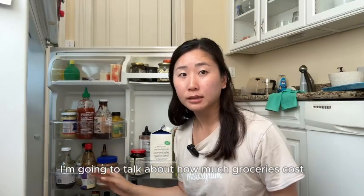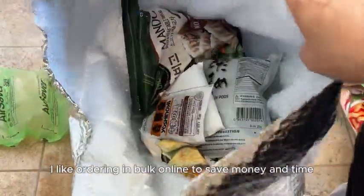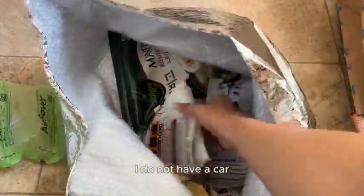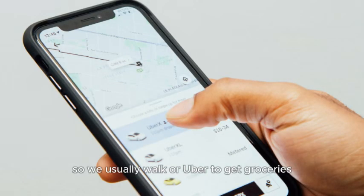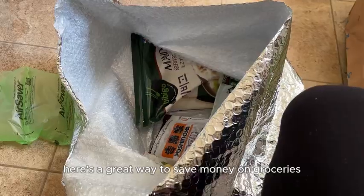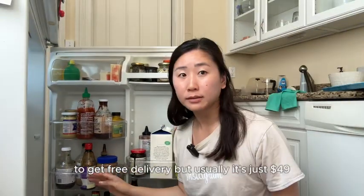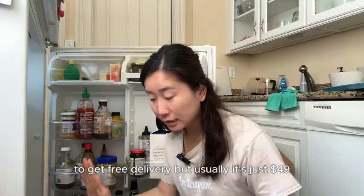I'm going to talk about how much groceries cost. I like ordering in bulk online to save money and time. I do not have a car, so we usually walk or Uber to get groceries. If you're in San Francisco, here's a great way to save money on groceries if you want to buy online. You do need to order over a certain minimum to get free delivery, but usually it's just $49.